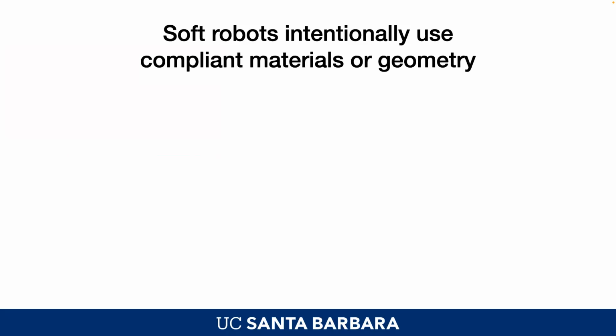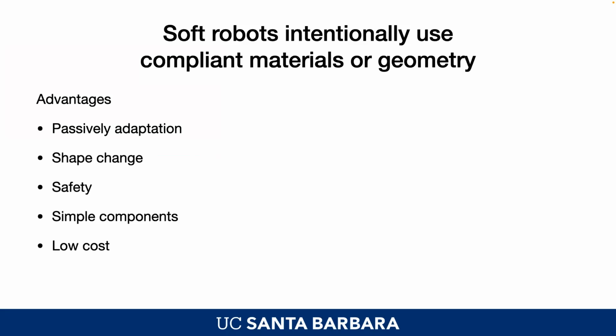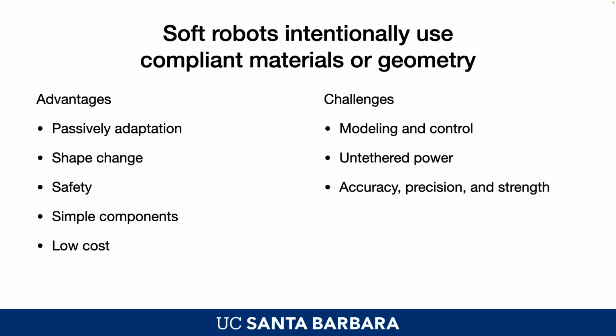So, soft robots, the key to their success is that they intentionally use compliance in terms of their materials or geometry. So the advantage of this is passive adaptation, shape change, safety, simple components, low cost. But, conversely, all of these have disadvantages, including that they're difficult to model and control. They often struggle with untethered power, and they have poor accuracy, precision, and strength. Sort of the opposite of the rigid robot in the factory.